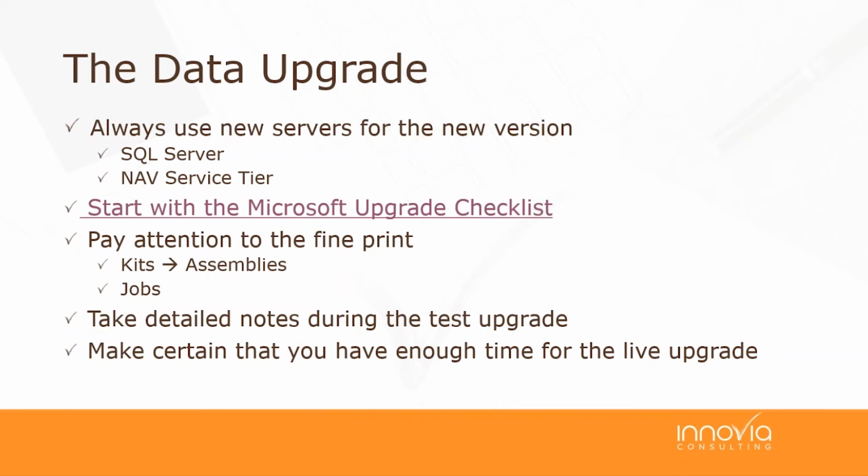We start the live database upgrade normally on a Friday afternoon. We complete the data upgrade, usually it's Saturday morning, and then we have another round of testing. At Innovia, we repeat that upgrade test checklist, make sure everything still works in the new live database. We have our users get in on Saturday afternoon and do the same thing.